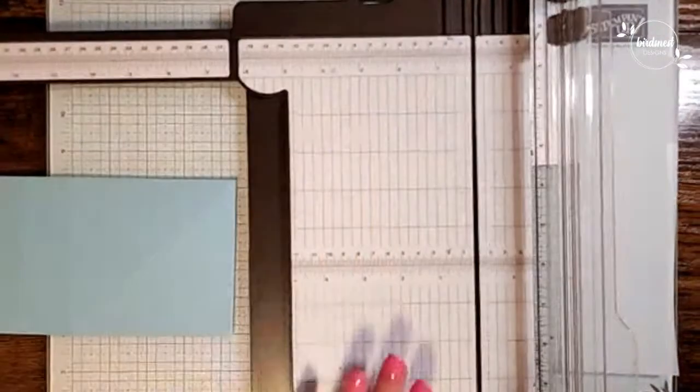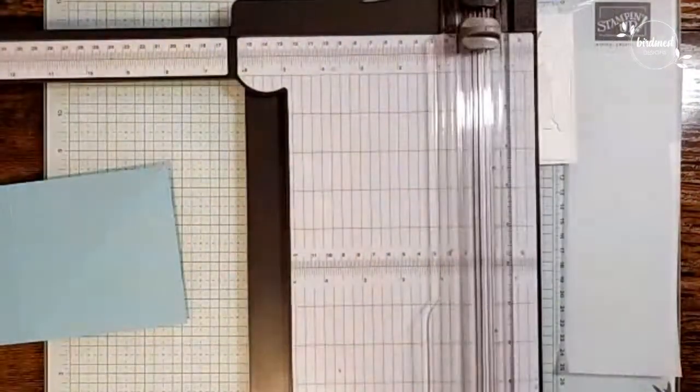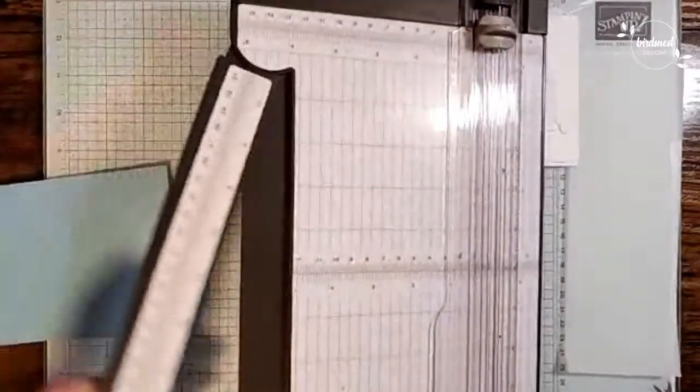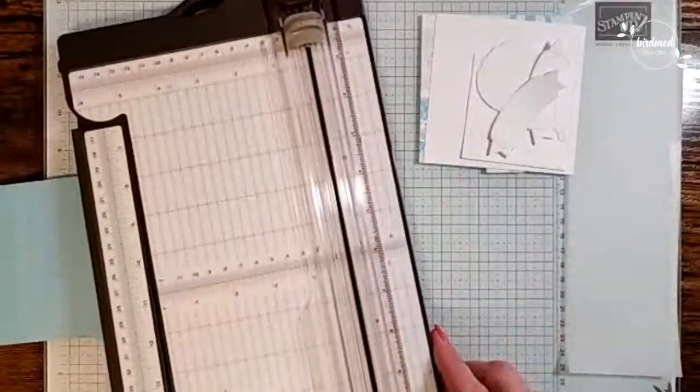Perfect. Before I put this away, we do need to cut, I can put this arm back in. We do need to cut our 4x4 designer series paper.